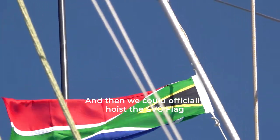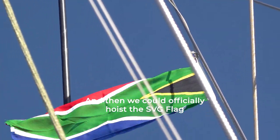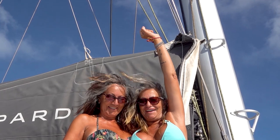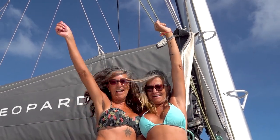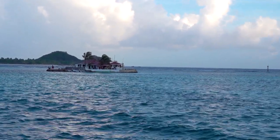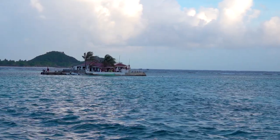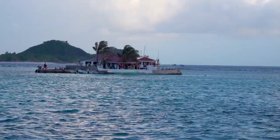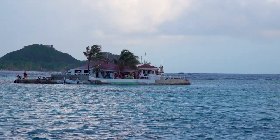And we've got a brand new South African flag. Yay! Oh, wait. Say yay again. Yay! We are going to that little restaurant now for dinner. The whole little island is built up with a restaurant. How cool is this?